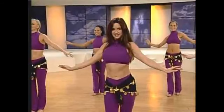Anyone can learn belly dancing, and it's both a sexy and fun way to keep in shape. Belly dancing will not only make you feel sexy about yourself but will also help to improve your body posture, aid in weight loss and help to burn great amount of fat and calories.